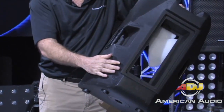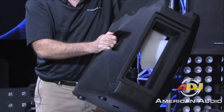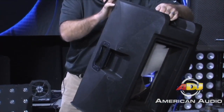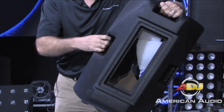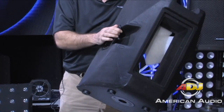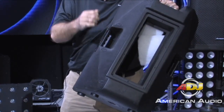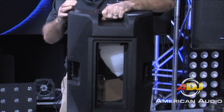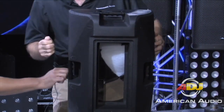It has the monitor cut, and it has replaceable handles, which a lot of the other ones in this range have built-in handles. People don't break handles from picking up the speaker, but say someone shuts a tailgate or something gets dropped on it, and I've seen it where handles on the top that are integrated have a big crack on them. Oh yeah. These you can actually replace. Nice.